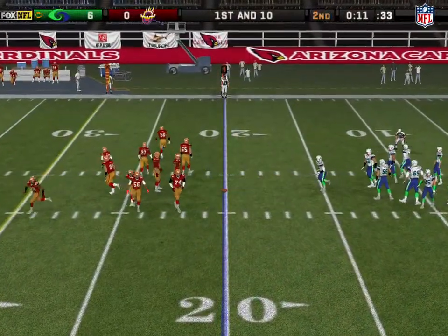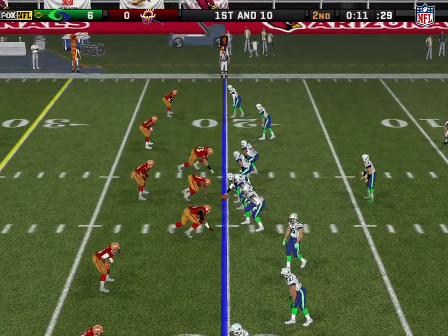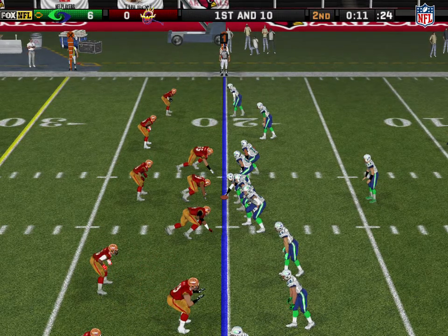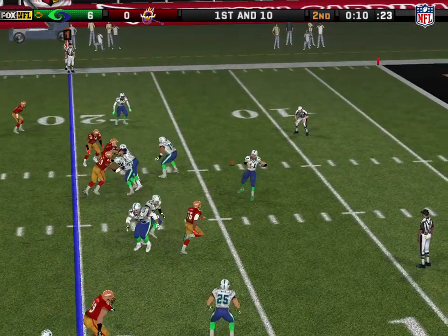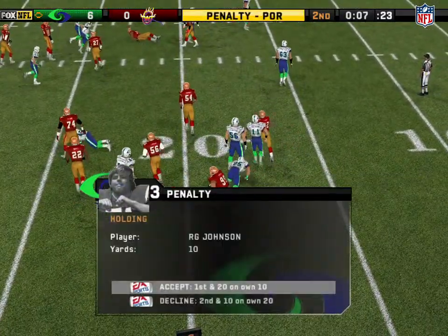So they have first and 10 here. Ball on the 20-yard line. Hey, watch the screen. They'll go with the quarter defense. Dropping back to pass on first down. The screen to the receiver. Flags are down, and this one appears to be on the offense.